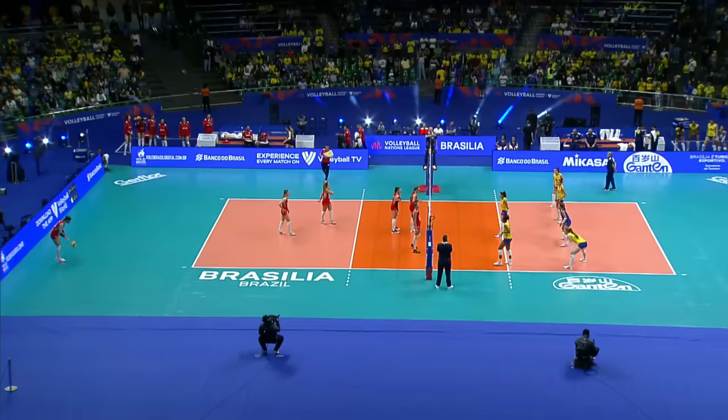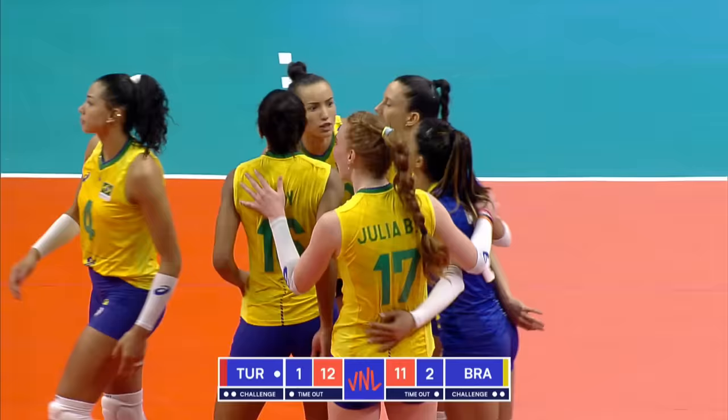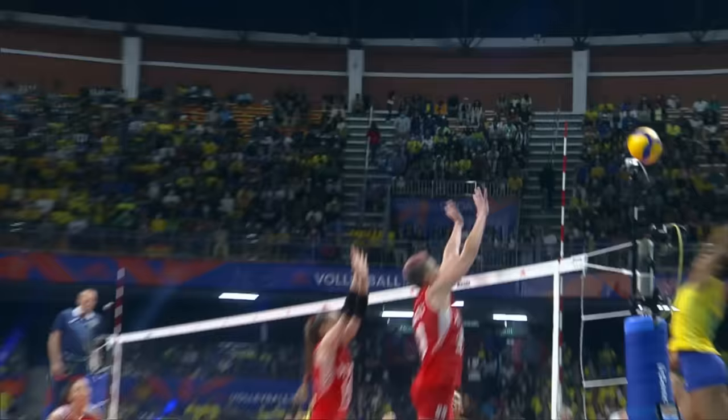After the technical timeout, then. Turkey on serve. Kissi finds herself wingside that time, so a different type of shot to be applied. But same outcome.